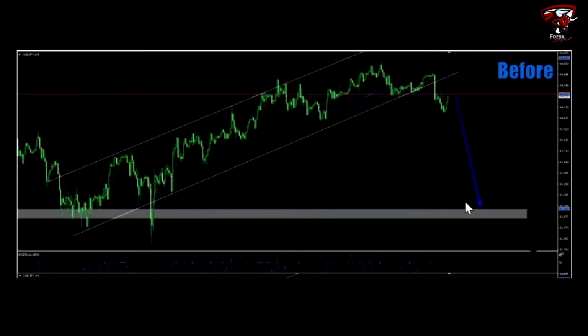So I'm only following the trend. As the trend moves from a buy into a sell, I'm only entering my sell trade and choosing my direction. However, the length or the time it will take to reach my point, for that I cannot control. So let's see what happened.